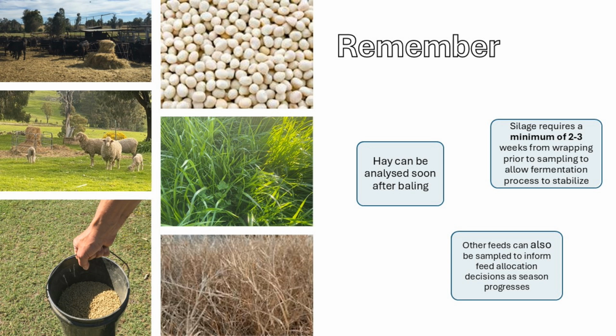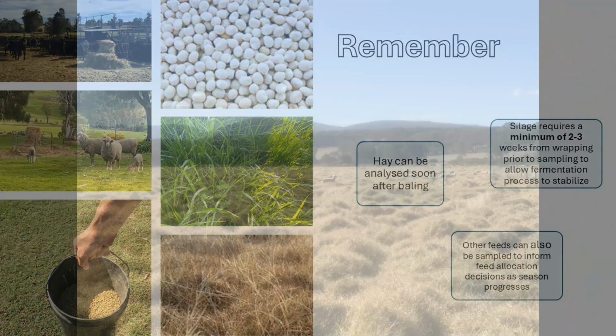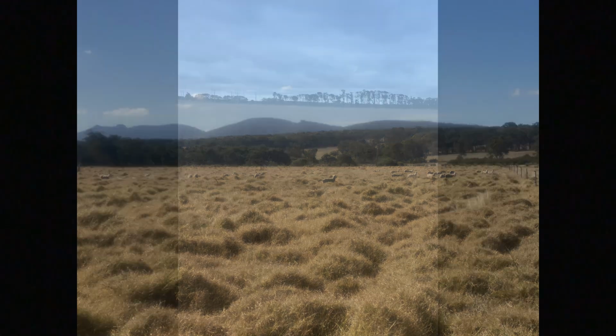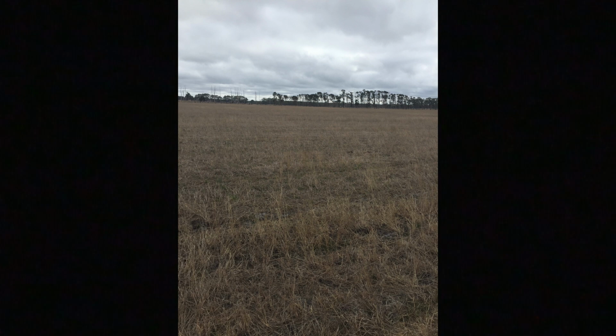Other feeds like forages from previous seasons, pastures, grain, pellets, and standing dry feed can also be analyzed, and having those results provides more information for your feed allocation. Standing dry feed quality drops following rain events, so it's a good idea to monitor it as the season progresses.